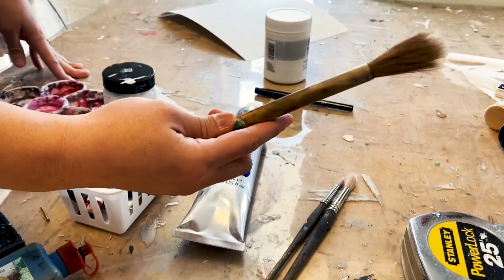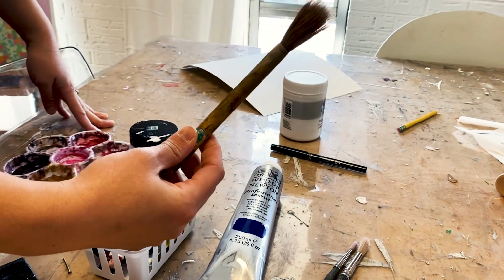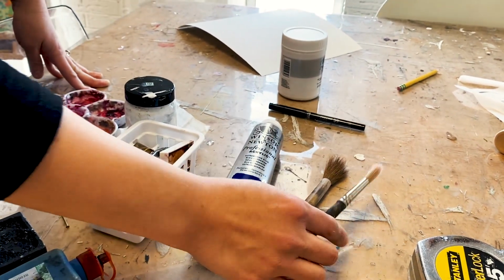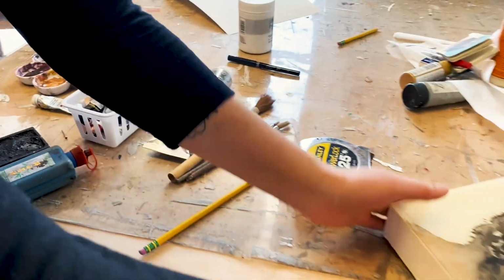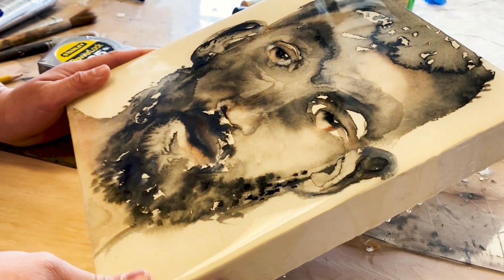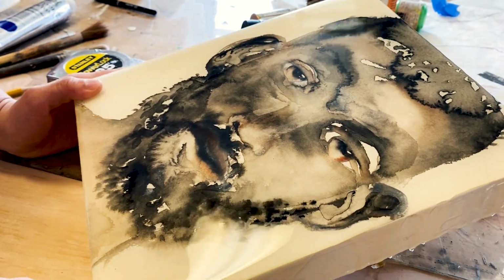Three of my favorite brushes. This is a Chinese brush. It holds a lot of water, which is useful for my purposes. And then these are for more detailed areas that I'm painting. This is a finished portrait study. So you can kind of see those materials in action with the ink and the watercolors all mixed together.